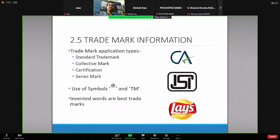So some other information, such as many types of trademarks. The standard is what we have in the logos. Collective mark, if many people use a trademark together. Certification, such as ISI certification marks. Series marks are there if you have a lot of trademarks together. Many trademarks together can result in one kind of application, that is a series mark.